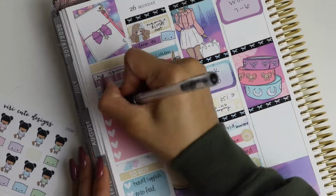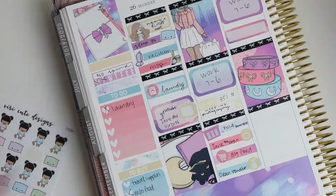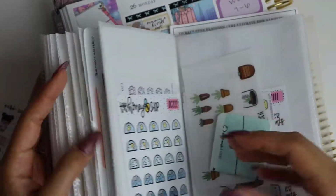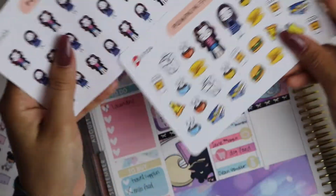Oh, yeah, we do go to LA next week. I forgot about that. So that's why I was getting travel supplies. Okay, back to our regularly scheduled planning here. Then I had to buy dog food since we were leaving our pets behind. I just needed to make sure there was going to be enough for them while they were being left in the care of my mom and dad.